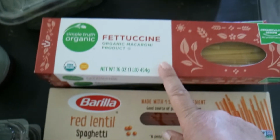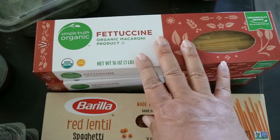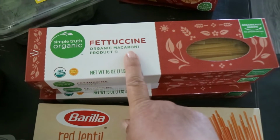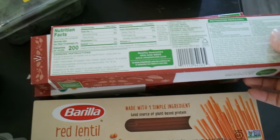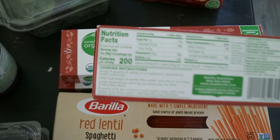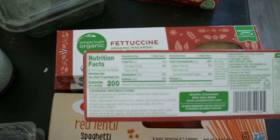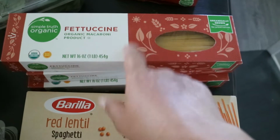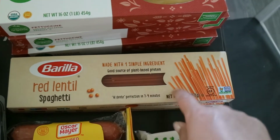These Simple Truth fettuccine were on closeout at our Kroger, and so I went ahead and bought 3 boxes. There was still plenty there, so I didn't clean them out, but I did get 3. I think they were a little over $1 each. Just in comparison, this is also for 2 ounces dried: 200 calories, 1 gram of fat, 42 carbs, and only 6 grams of protein. So if you have a higher carb day, definitely go with this. But if you're watching it a little bit and you still feel like pasta, go with that.